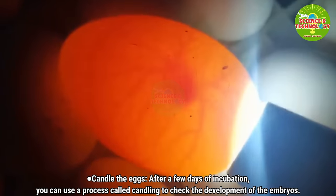Regular health checks. Regularly check the goslings for any signs of illness or injury. Keep their brooder area clean to minimize the risk of diseases. If you observe any unusual behavior or symptoms, consult a veterinarian with experience in poultry.